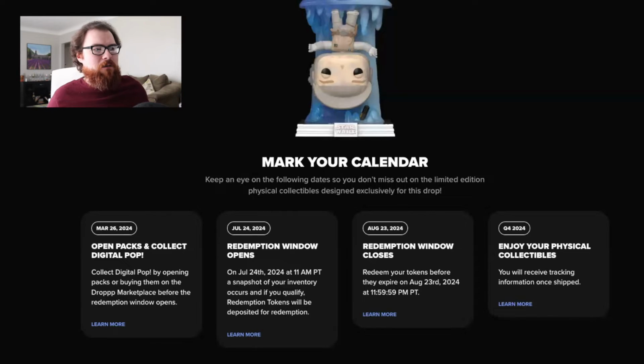And what happens here is that you have to have your cards in your drop account, and there's a snapshot process where the card for your redeemable, so either the legendary or the grail, becomes a little redemption token. And when the snapshot process is over, the token is what you need in order to cash it out and actually get your physical Funko Pop.